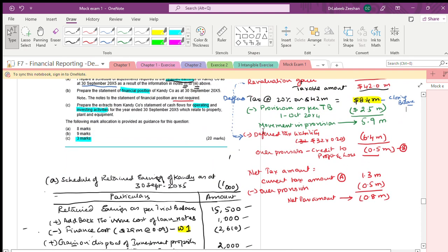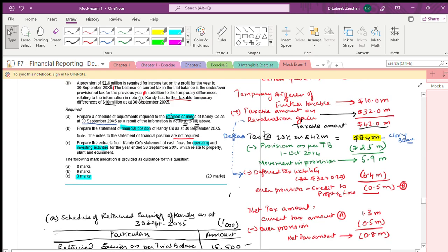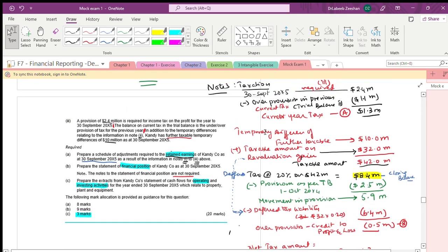And we are going to pay the current tax amount also. How much are we going to pay as current tax? How much is required? This is the liability, is it right? Current tax required is 2.4. It is the current liability, and the other is the non-current liability. It is the current liability closing balance, and non-current liability closing balance, okay? 8.4 is non-current liability, 2.4 is the current liability.